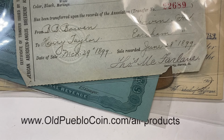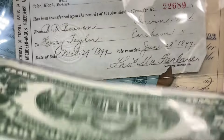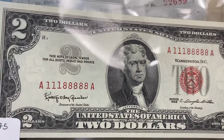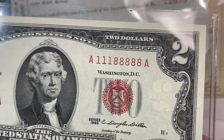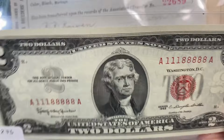Also, I recently happened to get in kind of some fun U.S. banknotes. Fun. And look at that. So these were intriguing to me because this note appears to be a nice uncirculated version of a 1963 $2 red seal note, and it's got 3 1s and 5 8s. If you didn't know, there's a total of 8 numbers on a U.S. banknote. And so interesting to me that this was originally from about 20 years ago sold for $275, which felt like a big number.